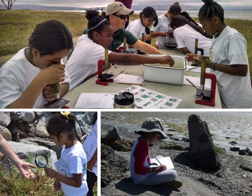We observed the environment around us with microscopes, magnifying glasses, and our unaided eyes, and recorded our observations in sketchbooks by writing and drawing. During the week, we had children from local summer camps, and on the weekends, we were joined by families and individuals.